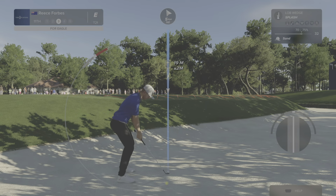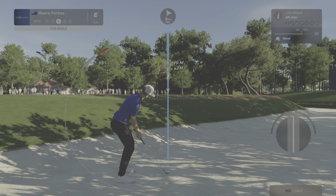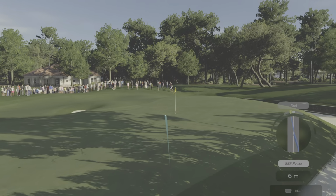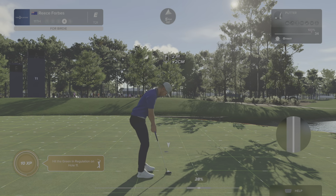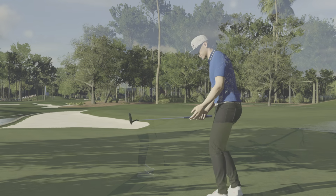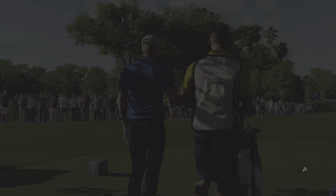Well, that should find the bunker. And here we are with the third shot. 5 strokes behind our leader. Okay, phase 1 complete. Just got to make a good putt here. Chance to move up into the top 20 on the leaderboard. A good putt to make here. And he'll be proud of that one. Good way to bounce back from the bogey at the last. And that will take him to 1 under.